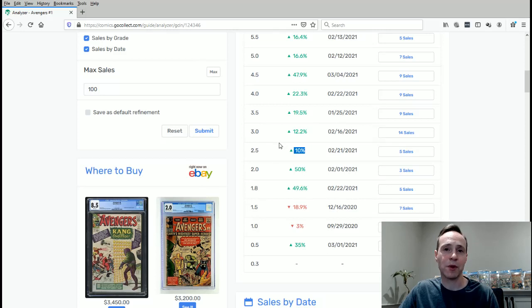There's more people that are able to afford a low grade than a high grade. And it's just the way it is. It's much easier to afford a $1,000 book than a $200,000 book. So you can get in and out of that investment much quicker.